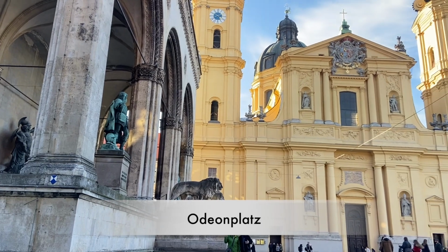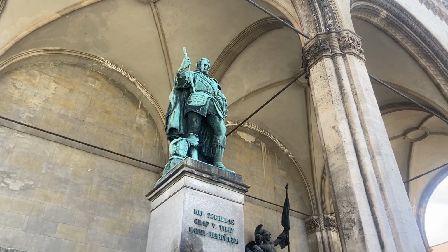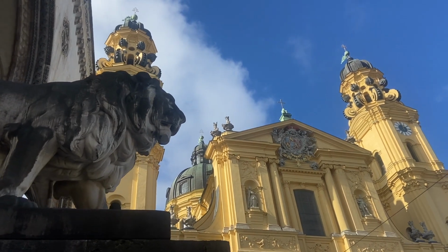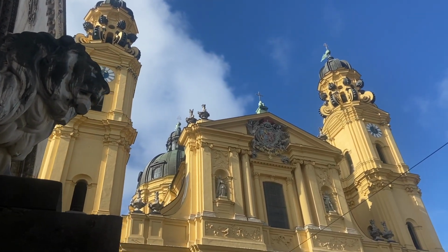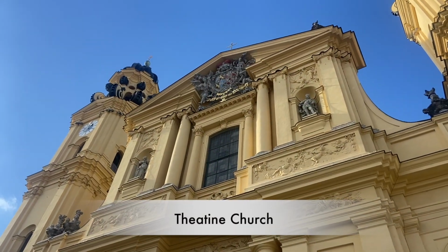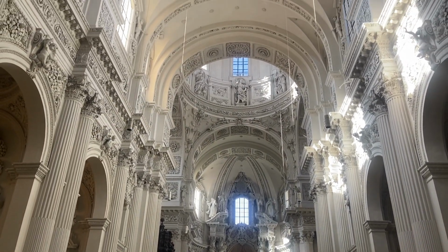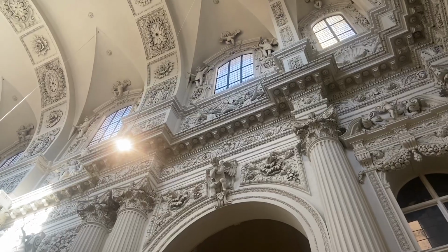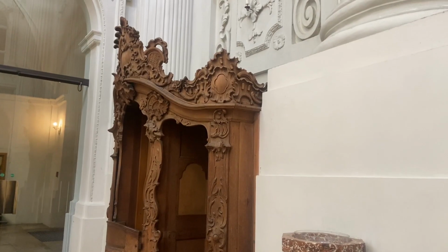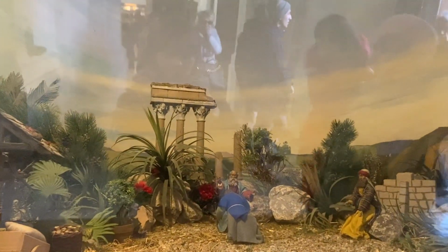Our next destination is Odeonsplatz. It is a beautiful square with stunning Baroque and Neo-Renaissance buildings. Visitors can also see the magnificent triumphal arch that was built in the 19th century to commemorate Bavaria's victories in war. The square is also home to the Theatine Church, a beautiful Baroque church with a distinctive yellow facade. The Theatine Church is an important place of worship for Catholics in Munich, and many people come to the church to pray and reflect. It's also a popular destination for pilgrims and tourists who come to admire the beauty of the church and learn about its history.